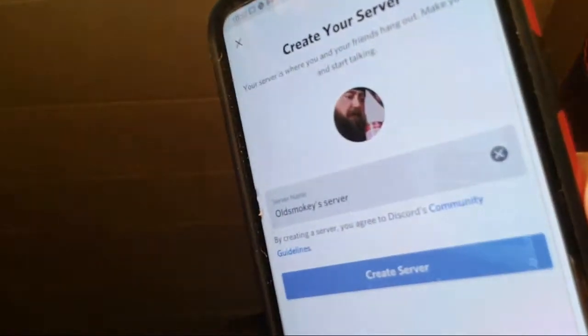I'm going to crop that bad boy. I'm going to crop Josh out of it. I can't crop him out of it. Get an original. I guess that'll work. This is the picture I ended up with. Stupid camera, come on. Anyway. Create server.